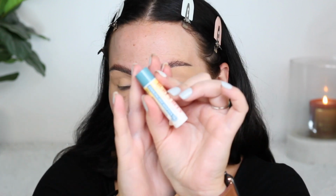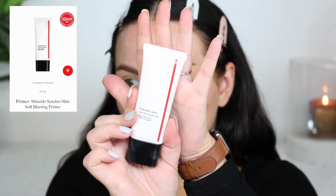This is my favorite product that Burt's Bees does, and it 100% deserves an award to be recognized. So definitely check out this one. This is specifically the one that I love. I know they have various lip balms, which I haven't tried all of them, but I do really love this one.